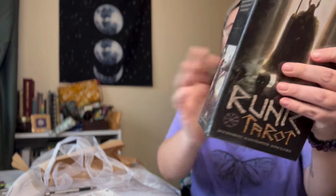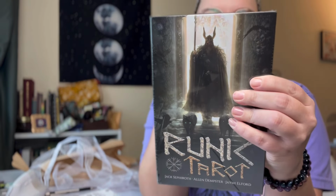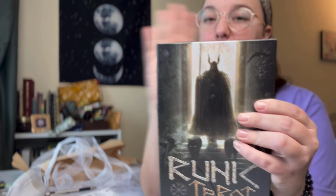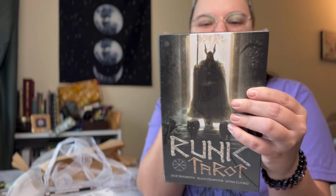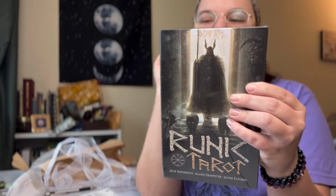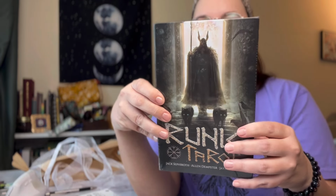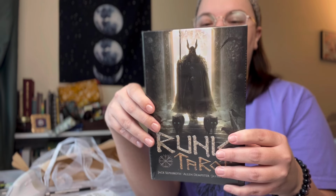The Rune Tarot. Again, I told you, it's so well matched together. So the Rune Tarot by Jack Sephiroth. Don't quote me on that last name pronunciation. The incredible artist and author of the Heaven and Earth Tarot combines two divinational traditions into one unique comprehensive system. Both traditions are a fantastic tool to gain insight into your life.